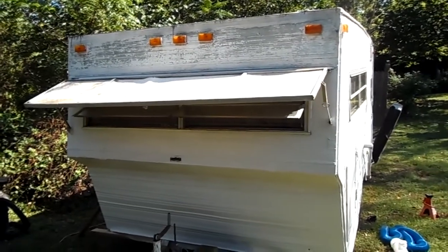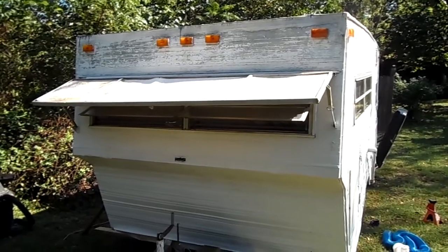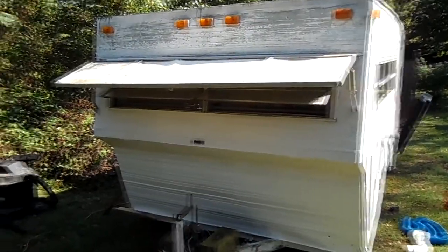But I've been wanting a camper for quite a while, and every time I see them, they're wanting a lot of money, or there's no title, or they're completely gutted, or they're completely leaking and need everything, and pretty much they're going to be scrapped to the frame. This one's a different story.